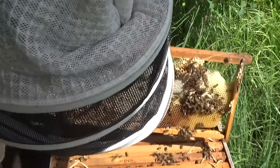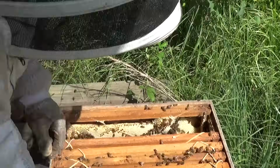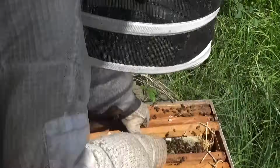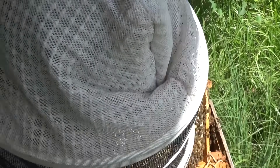And you can see that was where that piece of comb that I just took out was. And so we're going to be able to start putting our frames back in the box. I got enough room in there now. Still no brood. Well, I tell you, these bees are hardy looking.